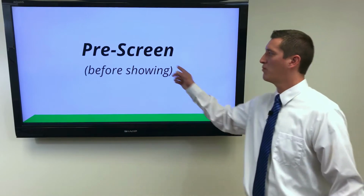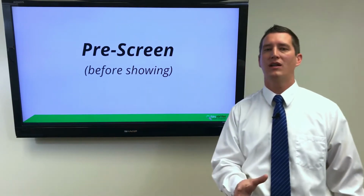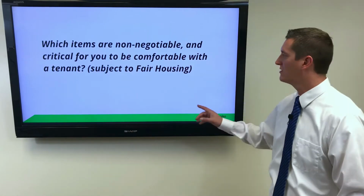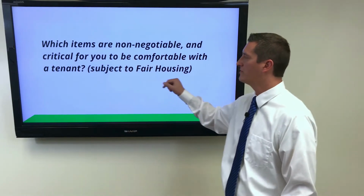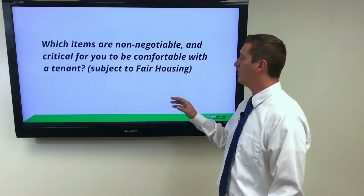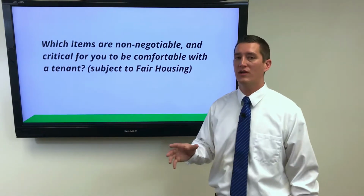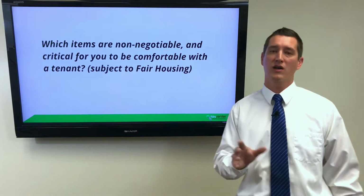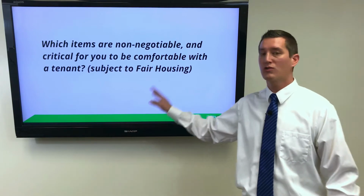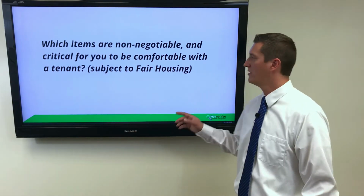So the first one is the pre-screening process. This is before we even allow a tenant to see the property. We want to do some pre-screening. Okay, so we've got to ask this question: which items are non-negotiable and critical for you to be comfortable with the tenant? Now, this is subject to fair housing, and you can watch my video that talks about fair housing and unlawful discrimination, because here we're discriminating, but we're doing it lawfully and not against any protected classes.